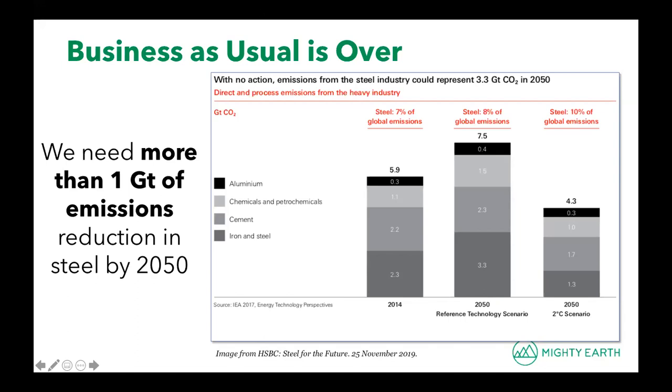I know there are other sessions on existing buildings and infrastructure, so I'm not going to dwell on that much. But when it comes to winning the game, particularly in the near term, businesses that are able to rethink what their business strategy is to decarbonize are going to be the ones who are able to adapt to meet the needs of a 1.5 world.